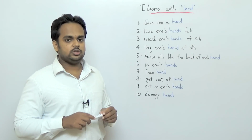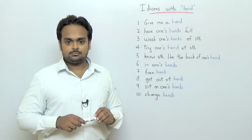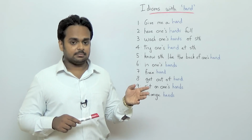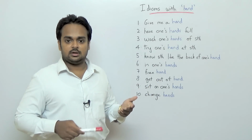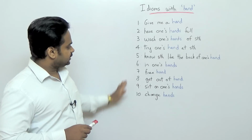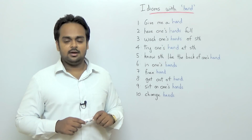Oftentimes, this is also used a little negatively. Like I might say, I don't want to buy that car because that car has changed hands 3 times in the last year, meaning so many different owners have had the car. I'm not sure I want that car. All right, so that's our 10 idioms with hand, or with the word hand.